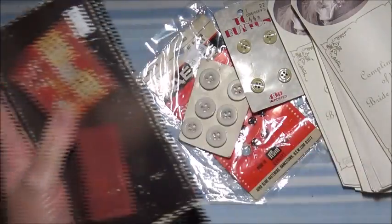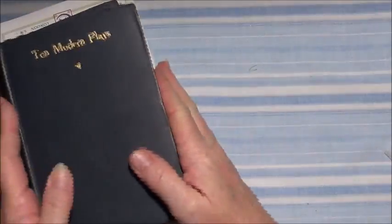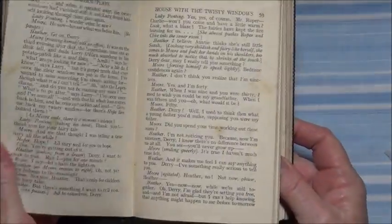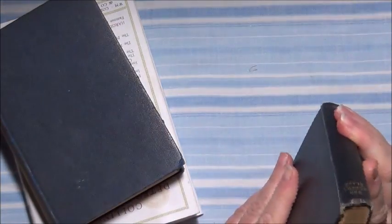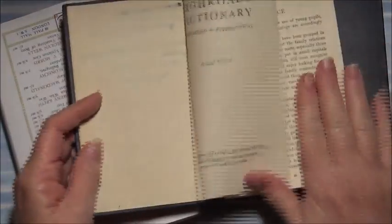So I got that. And then lastly, I got some books, mainly to use in my journals and things like that. That one is, what is it, 10 Modern Plays. But what a lovely little size book that is. The reason that one's not the kind I was after, and neither is this one, but I do like the size of these books for other things.